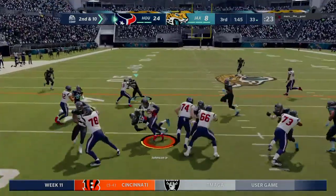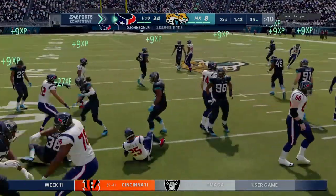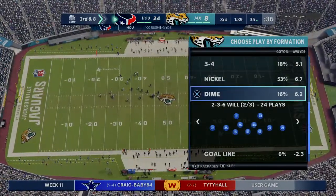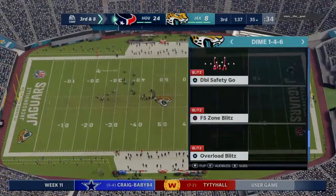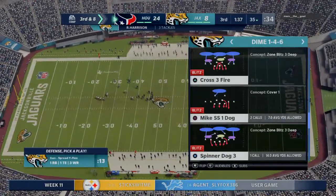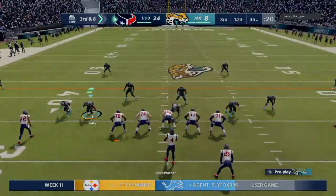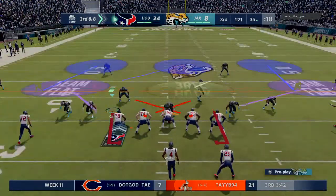From the gun, a run for Johnson. Not much there. Maybe a couple up to the 35. Whenever we talk about the best strong safeties, one word constantly comes up, and that's instincts. Being able to diagnose run or pass and make the appropriate moves. He crashed down hard there. He was ready for that running play.